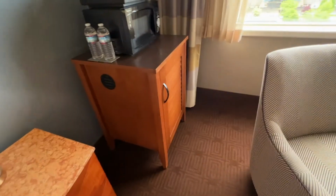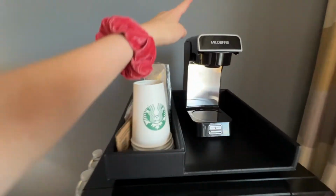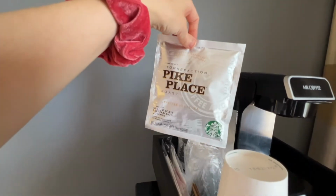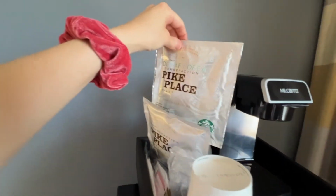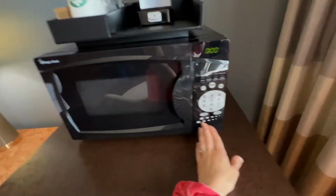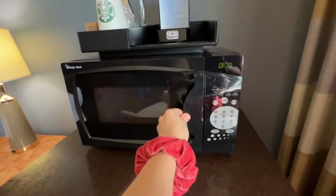All right. Then we've got some complimentary waters, coffee maker, and what do we got? We've got some Starbucks roast. There's a Starbucks in this hotel, so hence the Starbucks. Got a little microwave. This is a small microwave, but it's a delight to have a microwave in a hotel room.